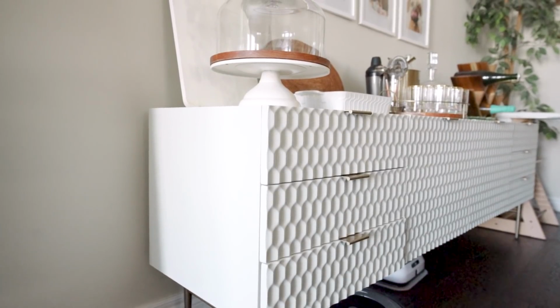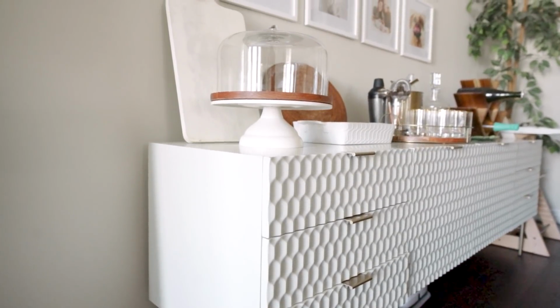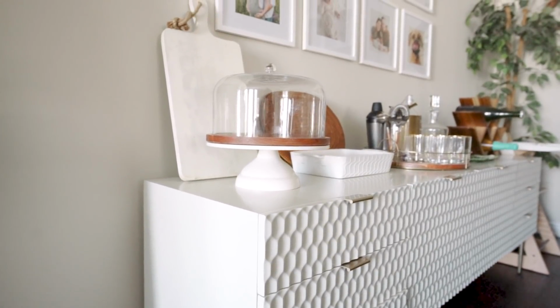I was sick of getting everything from IKEA. Although I love IKEA for certain pieces, I really want to invest in longer term pieces, and that's what this was. This was definitely an investment piece. I love it. And to me, it kind of looks like a little bit of artwork. And you'll see in the bedroom, we actually have side tables that match this. So I feel like you have that pop of similarity throughout the house.